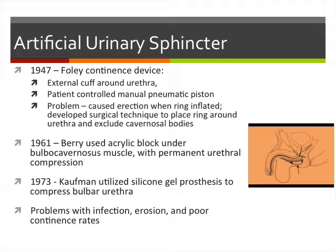But the problem is, obviously, it also caused erections when the ring was inflated, so there's only a certain amount of time you can keep it inflated. But he did develop a surgical technique to place a ring around just the urethra and kind of exclude all of the cavernosal bodies.